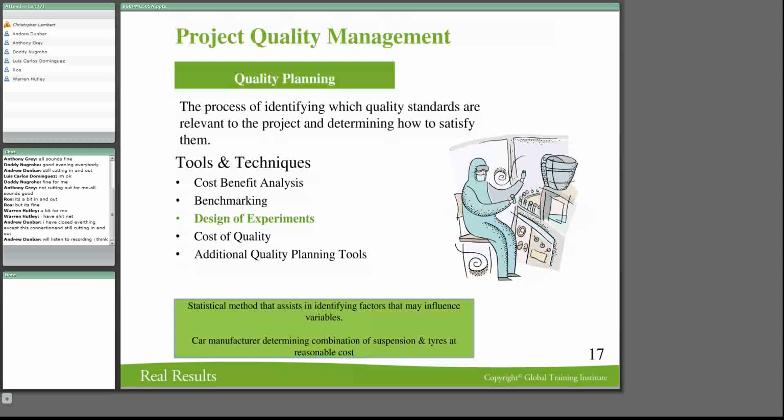Okay, so we want the most reasonable cost, and there's a trade-off on both, on your suspension and on your tires. The only way to do it is to actually do some experiments on that, and that's why a lot of experimentation is done on tires and suspension.